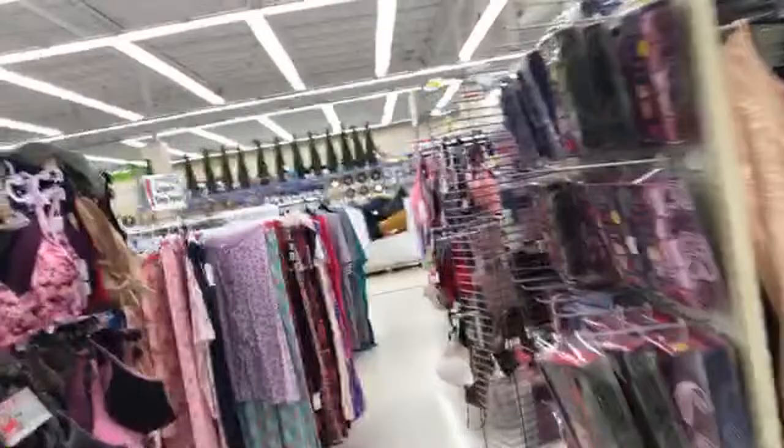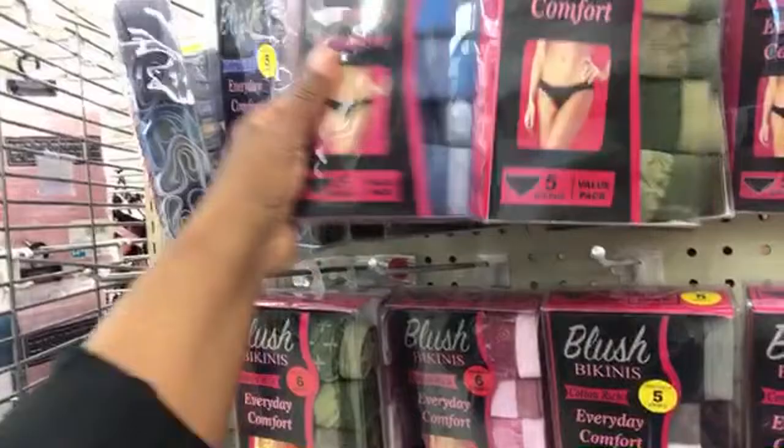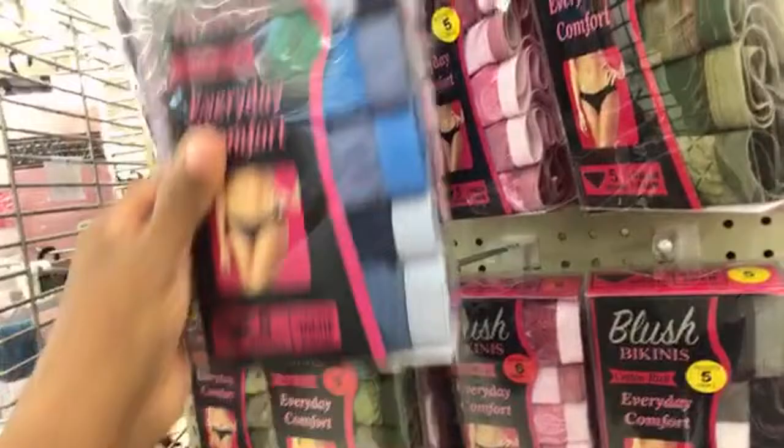You can come and get shapewear. There's so many options. Bras. Oh, here's some more underwear. And what are these? These are nicer colors. Blush bikinis. I've never worn these. How much are these? These are a 5-pack for... Not certain. Let's see. Saving. Have a size 8, size 5. But I'm not seeing the price on them. But lots of color options.